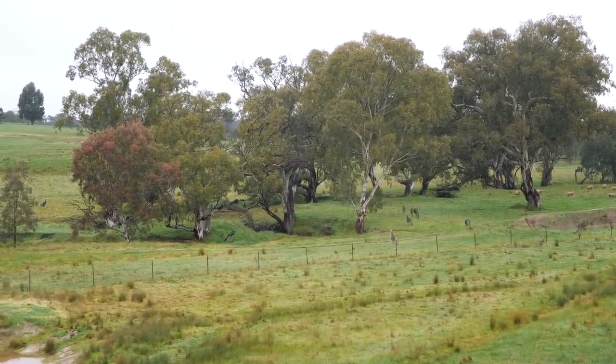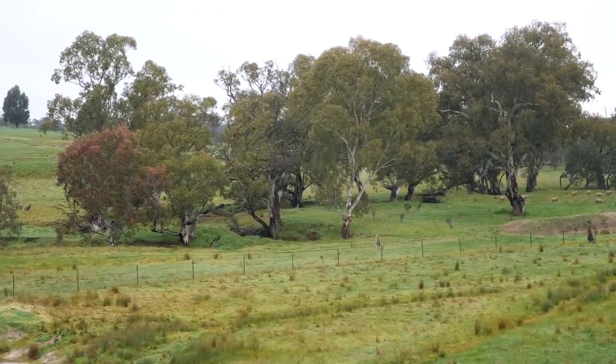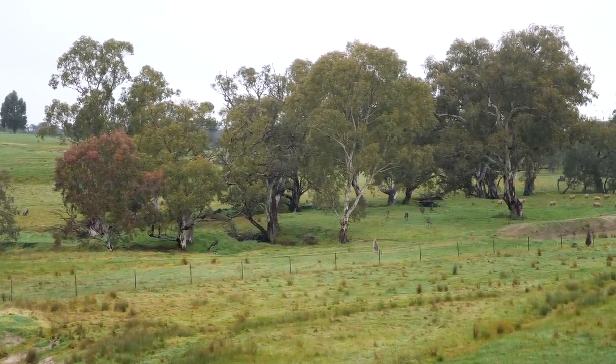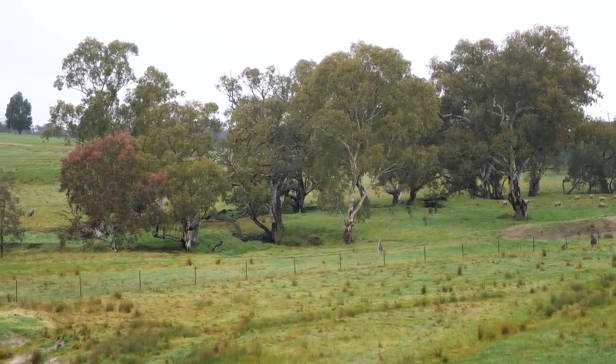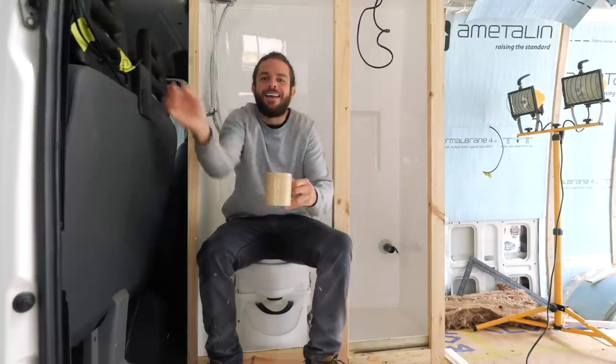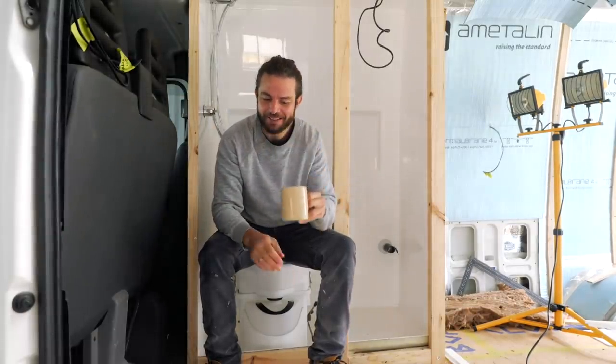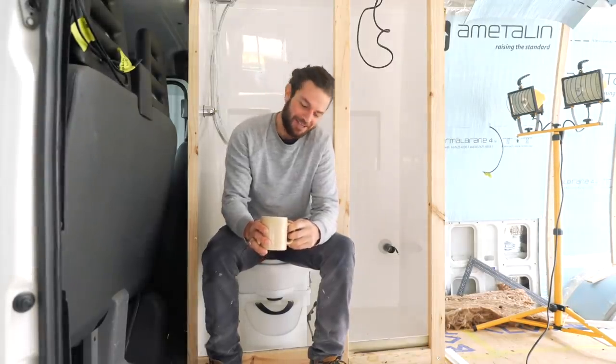Oh, the Joey I think's having trouble getting through the fence. Just take it easy, buddy. I think I might give him some space to figure out its way. That's better. I really appreciate the kangaroos coming in and making up for my lack of sheep.